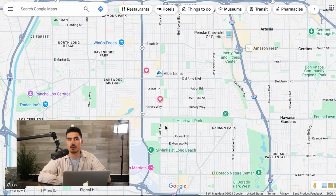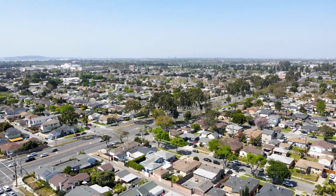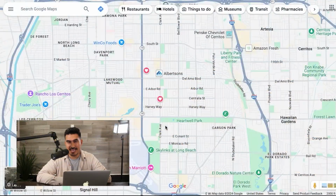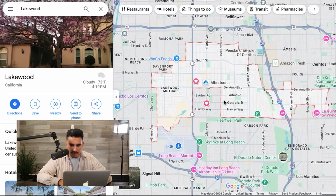There were so many individuals living in Long Beach, and developers built and developed a lot of single family homes in the outskirts of Long Beach. And that's where you get Lakewood. So yeah, this is what you could expect from Lakewood right here.